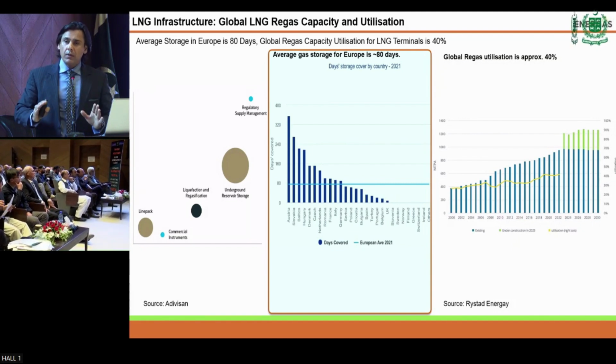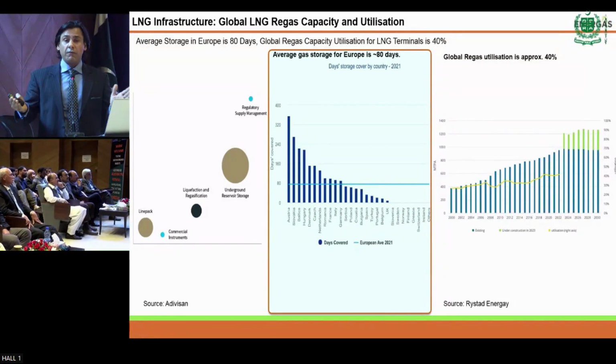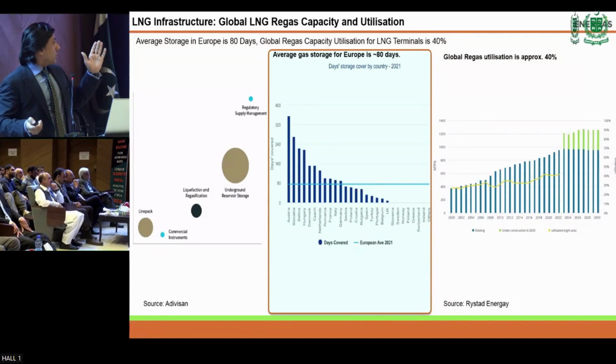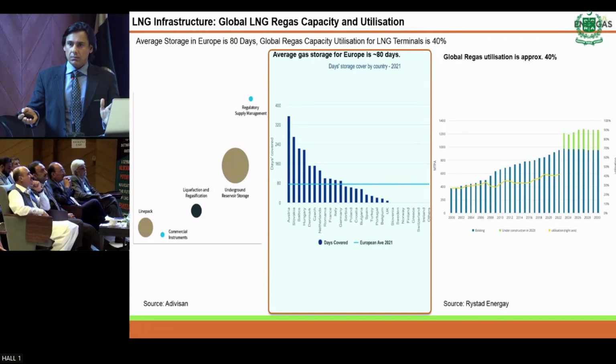There were several, and we've had these issues in the past as well, where we had to pay demurrages. We have a tidal port. So global capacity utilization around the world is about 40%, no more.